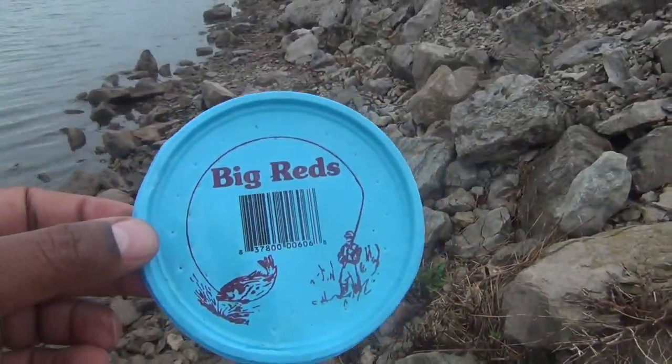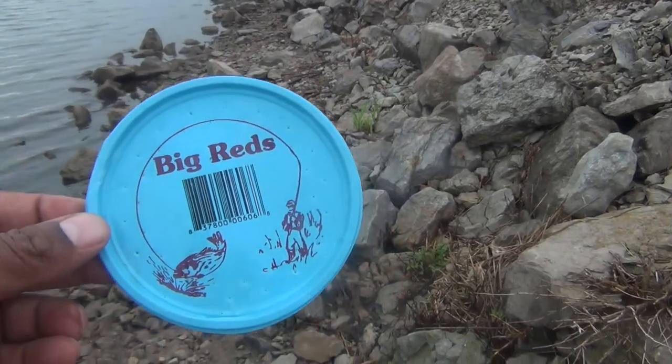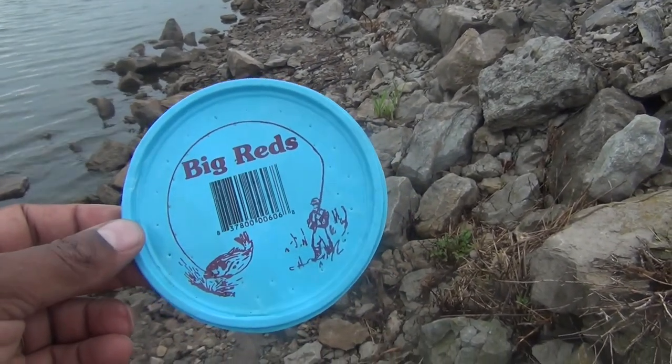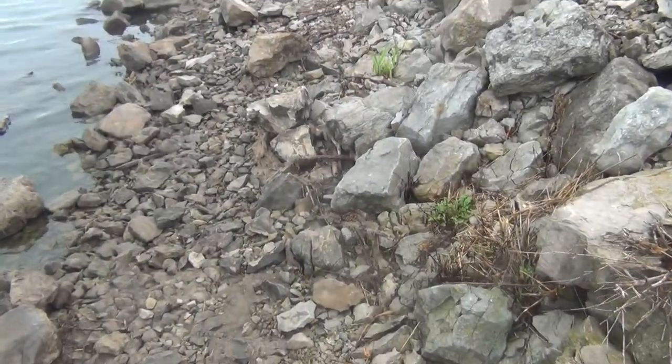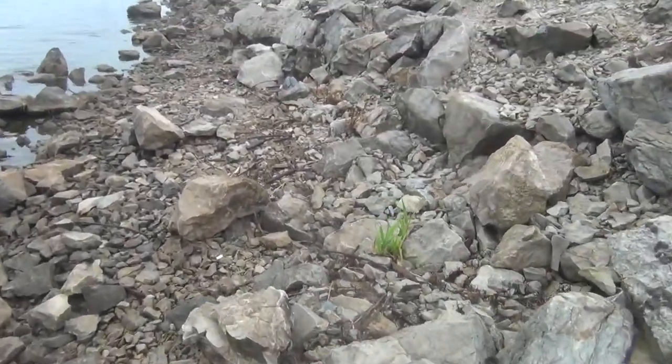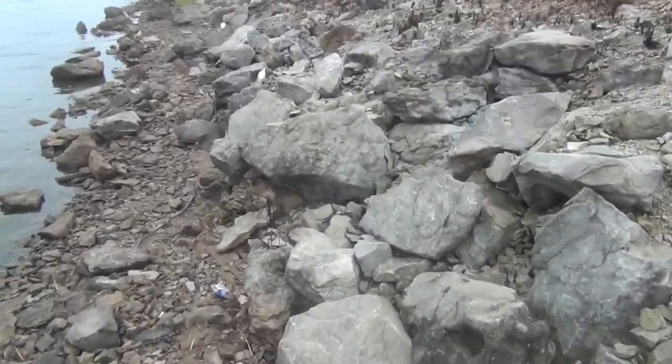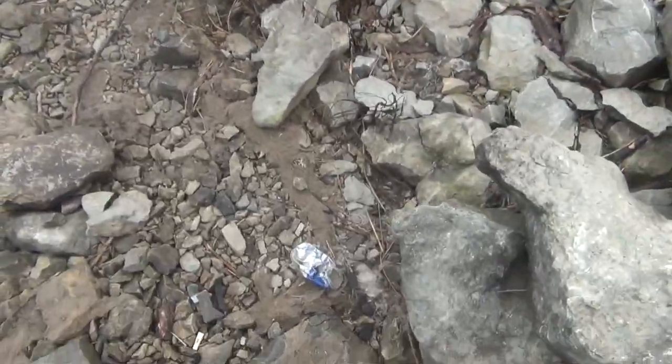Big Reds. Let me just throw the top down on the ground. I know it weighs so much. It's so heavy to me. How could I ever take it up to that green trash can? So, you know, this is beyond ridiculous. This is just pail. Here we have more trash.